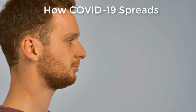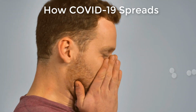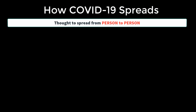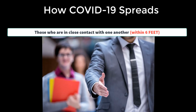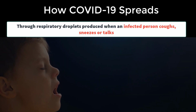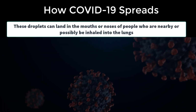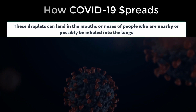How COVID-19 spreads. Although this is a new disease and scientists are still learning about how it spreads and its severity, the virus is thought to spread mainly from person to person and from contaminated surfaces. It can spread between people who are in close contact with one another within about 6 feet through respiratory droplets produced when an infected person coughs, sneezes, or talks. These droplets can land in the mouths or noses of people who are nearby, or possibly be inhaled into the lungs.